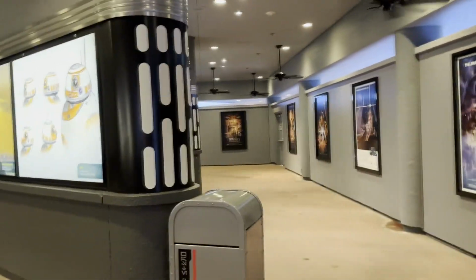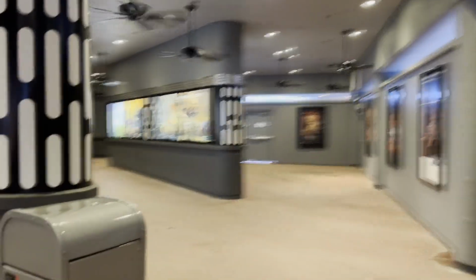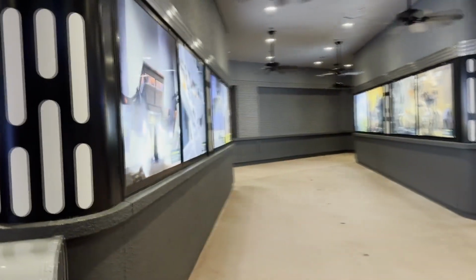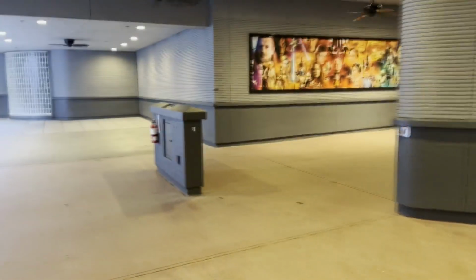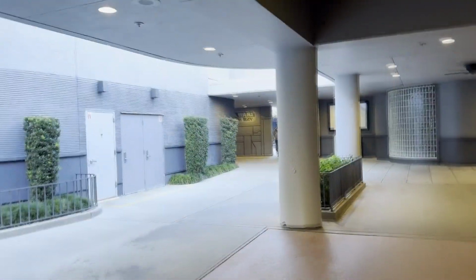Posters down here, and it goes on and on. Down here, another two rows of artwork. So it goes up to The Force Awakens. I don't think this place has been updated since The Force Awakens came out, to be honest with you. We're going to head on inside now.